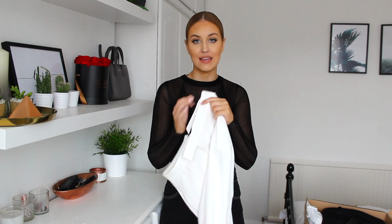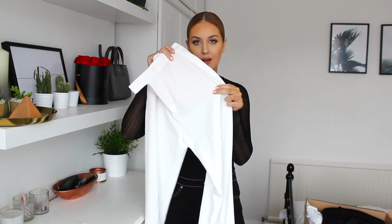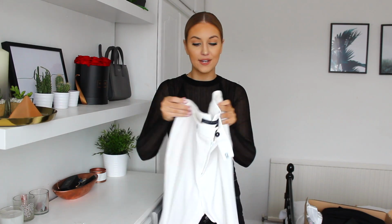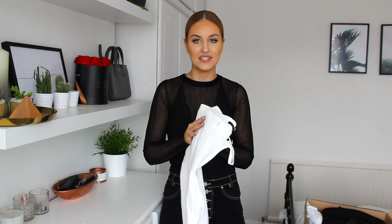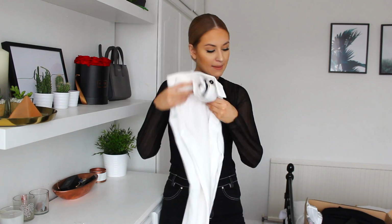They fit perfectly for me, but the only thing is the pockets show through the trousers, so you can see the pockets, which really annoys me because I love them so much. But with the pockets showing through, I'm not sure, I might return them because of that reason, which is pretty damn annoying.